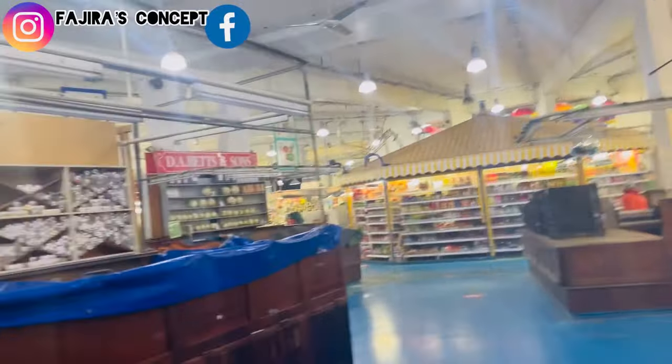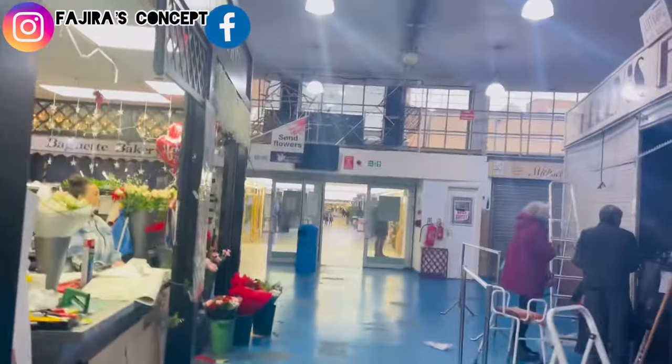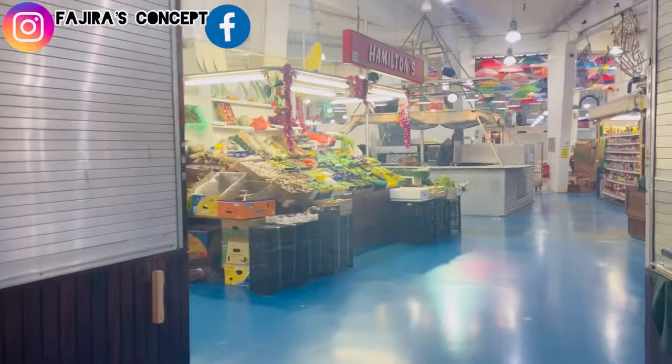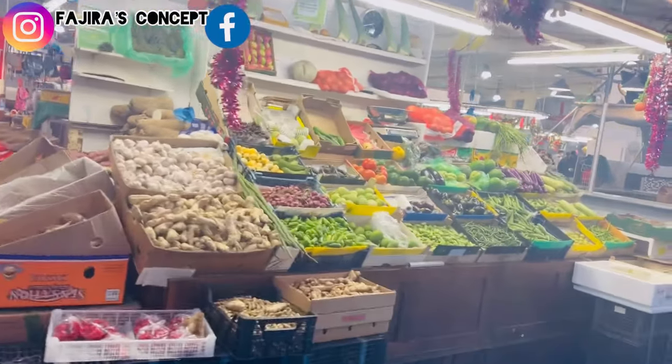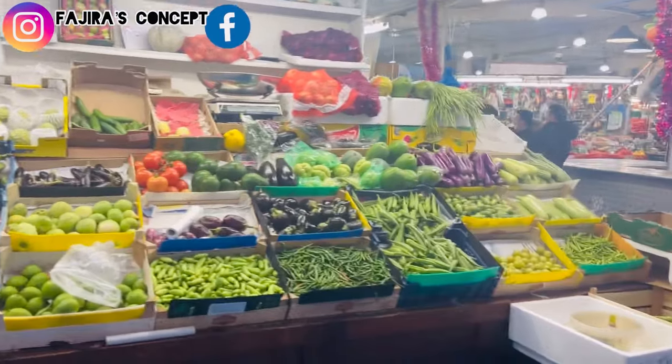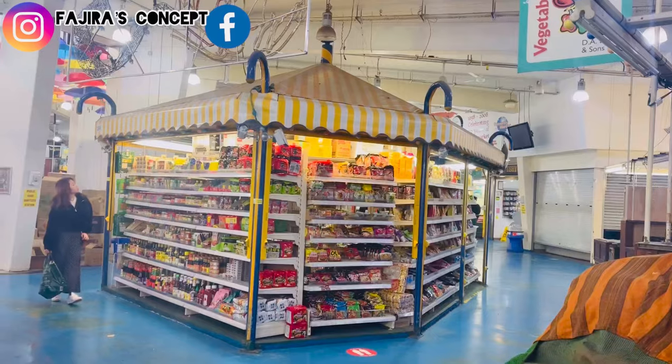All right, thank you. So we are on our way out now. You can see how clean the market is. Look at the floor. How clean Coventry Market is. Everywhere is spotless. There's some ferns. There's a walkway. So there is another shop here. There's another one there. Stores are closed.